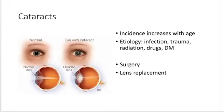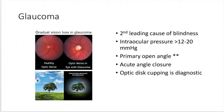Cataracts, incidence increases with age. We also have increased risk with certain pathophysiological issues. Basically, you see this normal lens here. With a cataract, you have a cloudy lens. Most common form of cataract is degenerative, but they also may recur because of infection, trauma, or diabetes. They cause decreased visual acuity, blurred vision, glare, and decreased color perception.